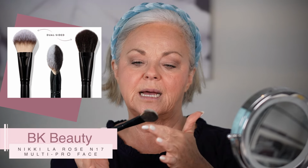So what you're going to do is you're going to take a brush like this. I love this brush because it's cream on one side and you use powders on the other side, and it's a miracle worker. I don't know how they do it, but they do it. And I take the brush and the powder side, and then I start applying this where my pores are enlarged.